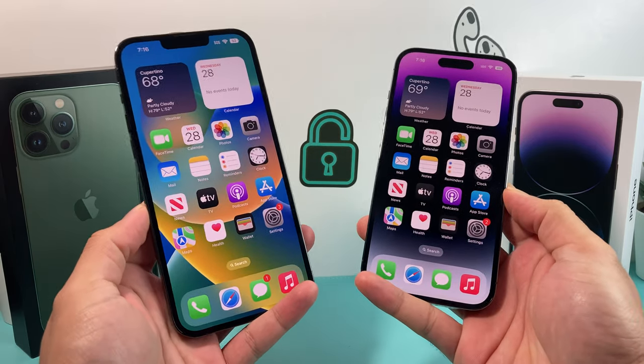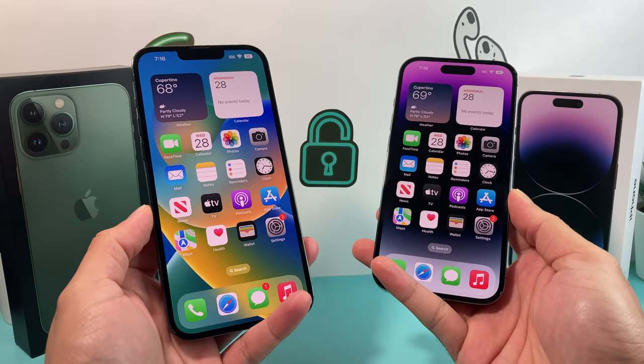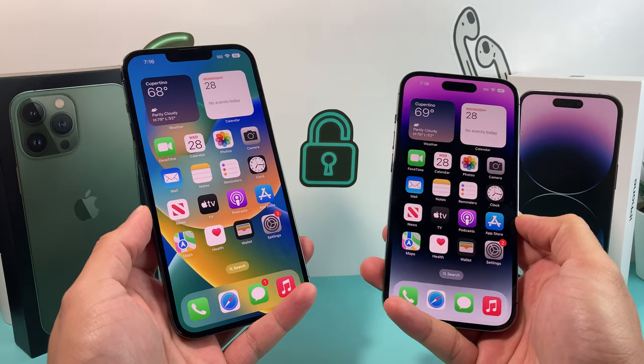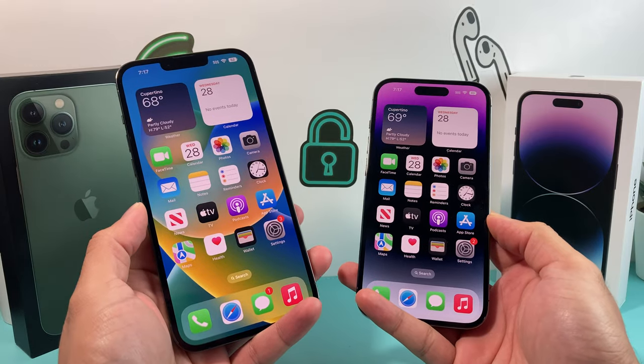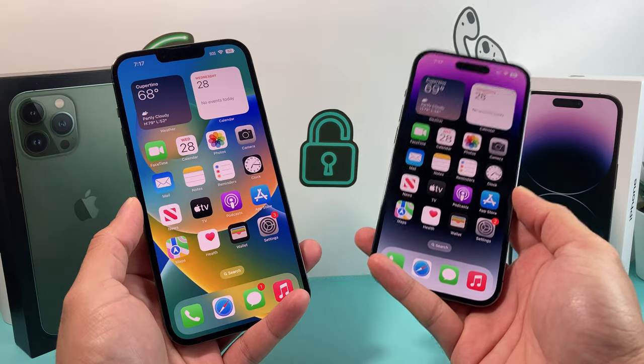In today's video, we're going to compare the iPhone 13 Pro Max with the new iPhone 14 Pro. Now, in this comparison, it might be slightly different because we're comparing a Pro versus a Pro Max model, but we want to do this comparison just so that you know the difference if you're going to upgrade and thinking of going for a smaller phone like the Pro here, the 14.